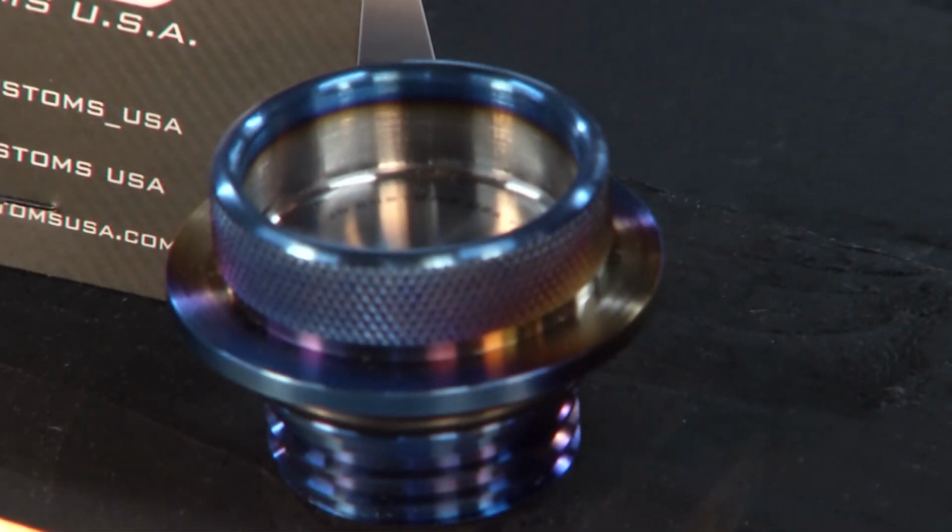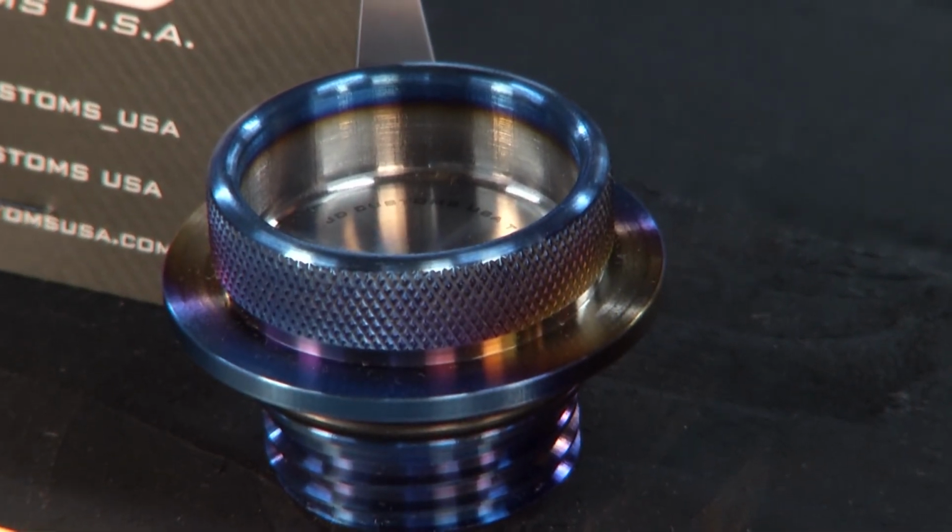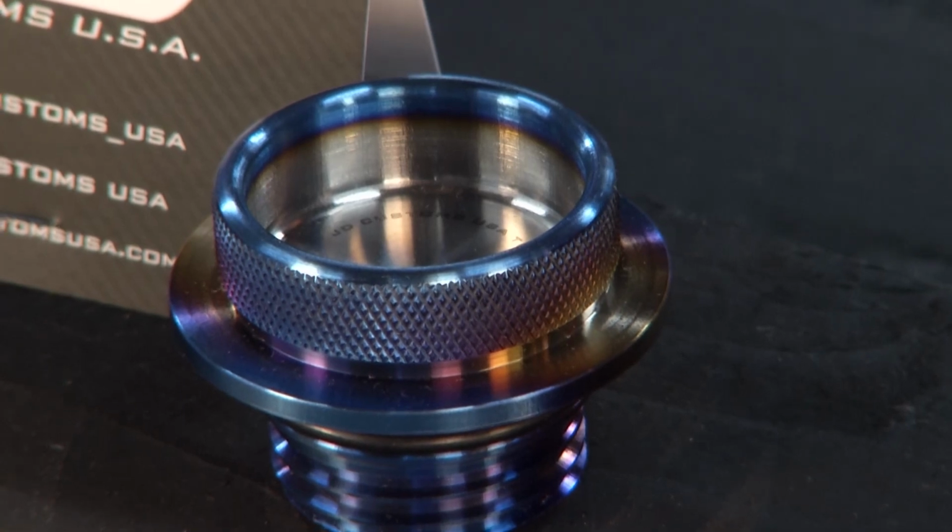And then this is an Evo 10 oil cap, it's solid titanium. Those are just a factory replacement. They look super good. Just pull off the old one, put the new one on.